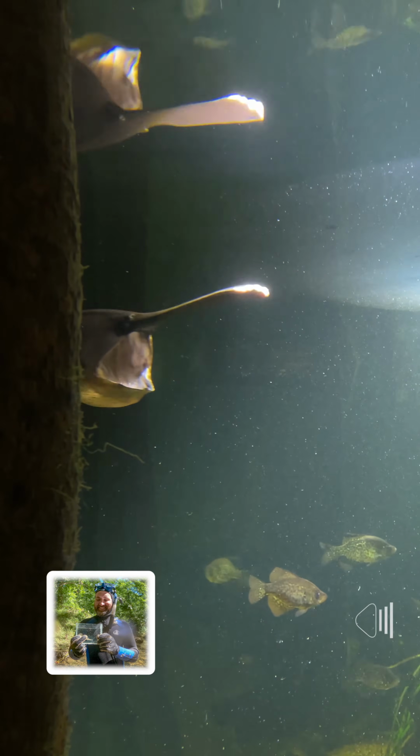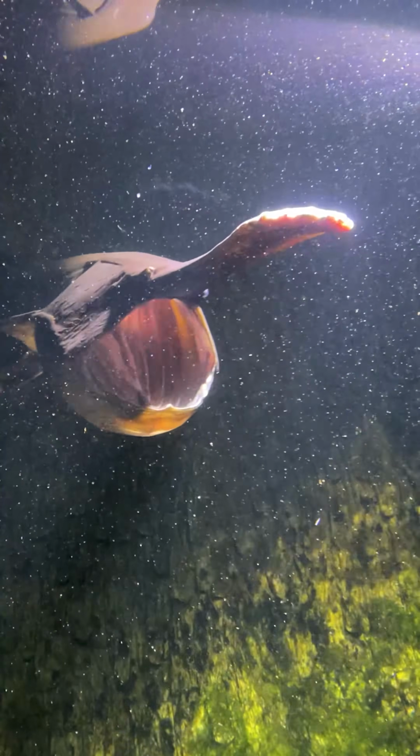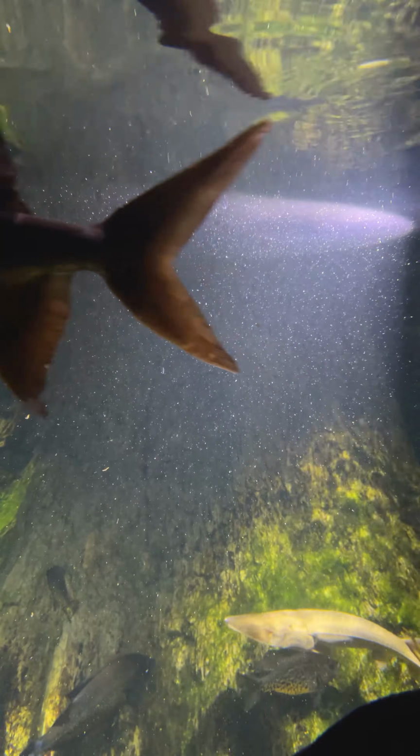Paddlefish are one of our more interesting species we have in our rivers that will filter feed, which is a pretty unique feeding strategy for our fish. What they'll do is they'll open their mouth really big, and they have these structures called gill rakers, which will filter the food out of the water, food being microorganisms or algae, and it collects the food and then they can digest it later.